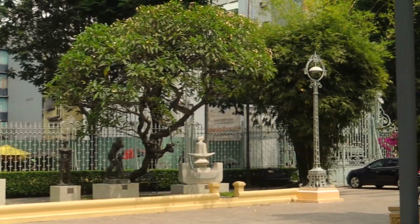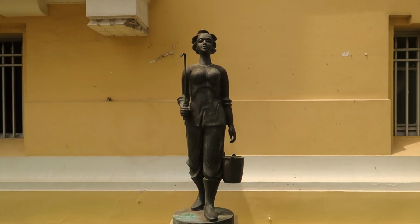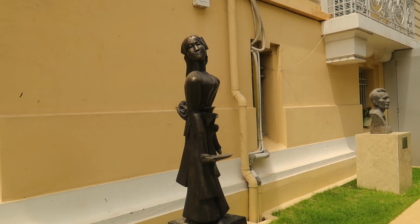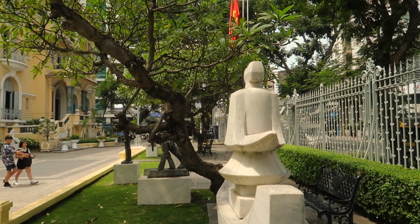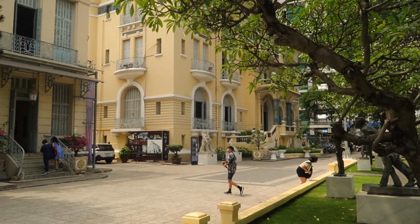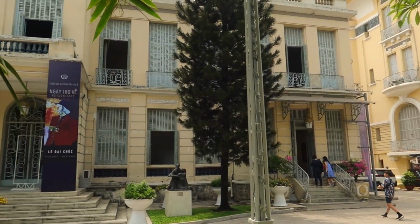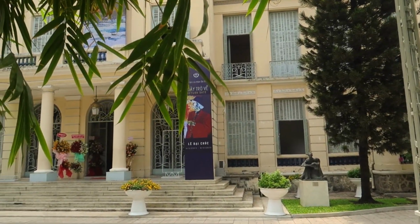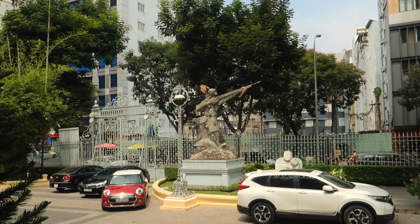Ho Chi Minh City Museum of Fine Arts is the major art museum of Ho Chi Minh City, and second in the country only to the Vietnam National Museum of Fine Arts in Hanoi. The building itself was constructed by the French architect Rivera between 1929 and 1934 as a villa for the Hui-Bon Hoa family.